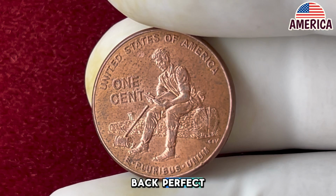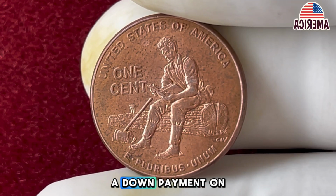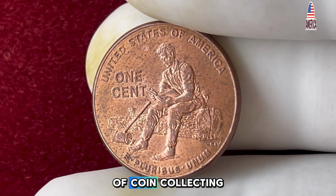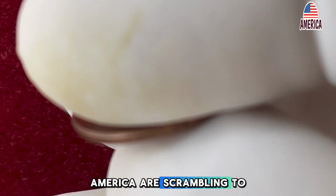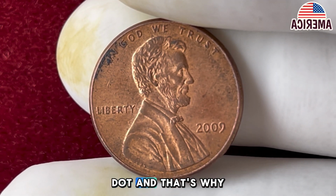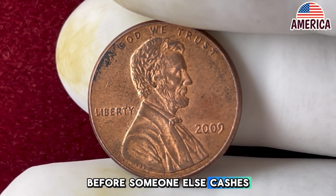And if it comes back perfect? You just turned 1 cent into a luxury car, a down payment on a house, or the trip of a lifetime. That's the thrill of coin collecting. That's why collectors across America are scrambling to find these rare, valuable Lincoln proof pennies. And that's why you should check your proof sets right now, before someone else cashes in on what could have been your fortune.